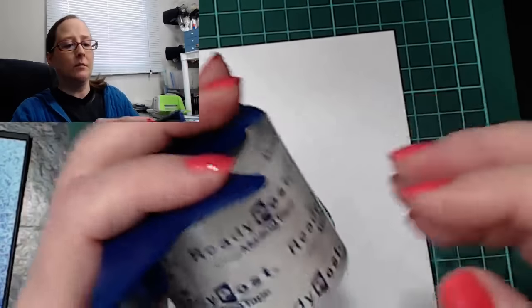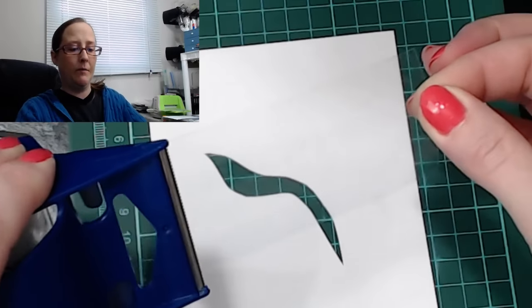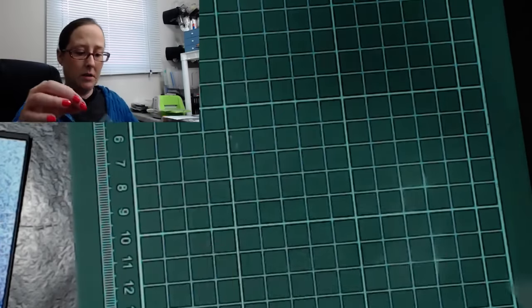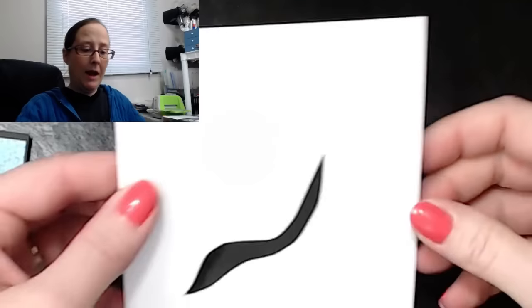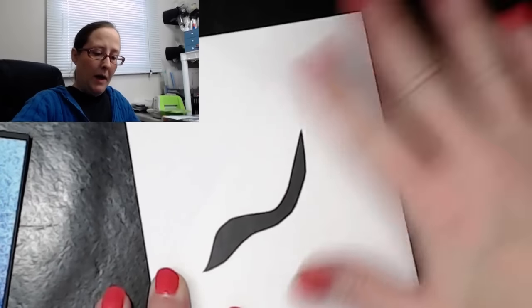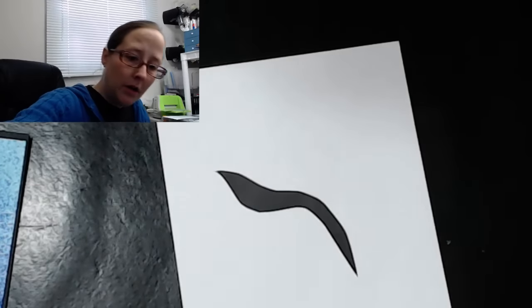I have some Ready Post tape here. It's just some clear plain tape. I'm going to make it a little bit bigger than what that is. And on the back, I'm going to tape it off. If you do this on your sticky mat, then you'll be able to peel it back up. It won't stick to your sticky mat.